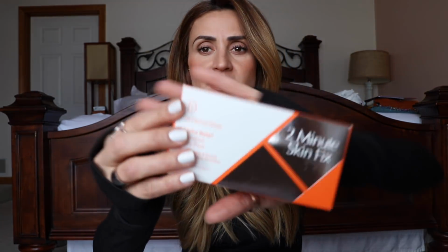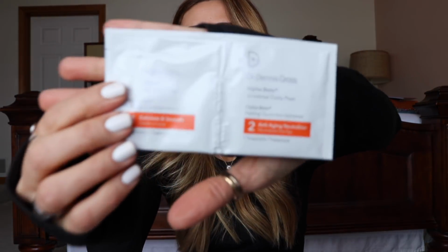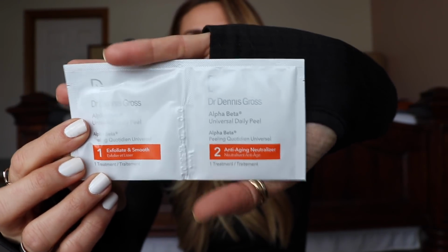Another peel that is actually good too is the Dr. Dennis Gross. This comes in a different way too. If you have really sensitive skin, I think you probably like these better. They're just a little more gentle. You do the step 1 and then the step 2. It says to do morning and night. I honestly don't know. I've been doing the glycolic every other day, every 2 days, and I feel like that is plenty of treatment. Anyway, this was it for today.